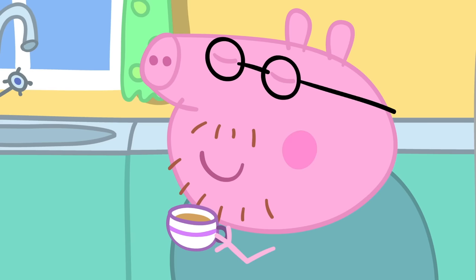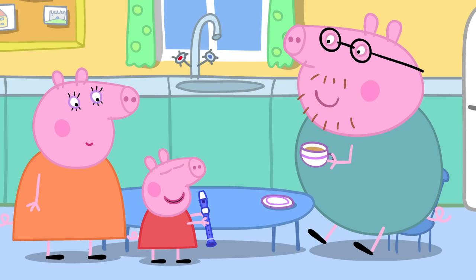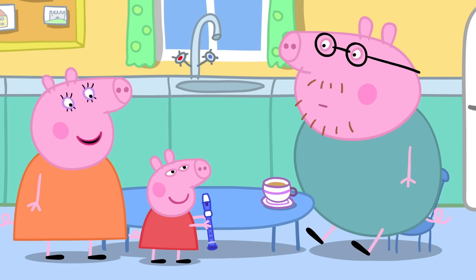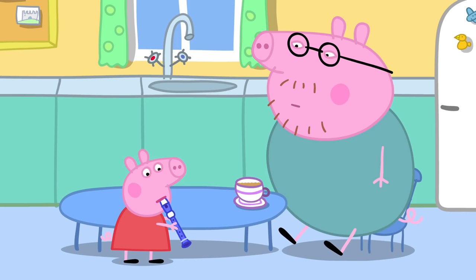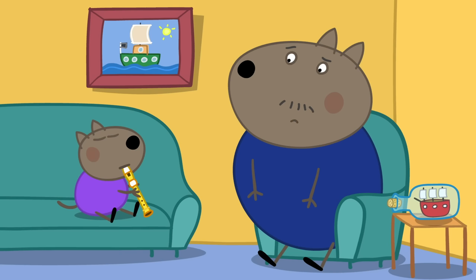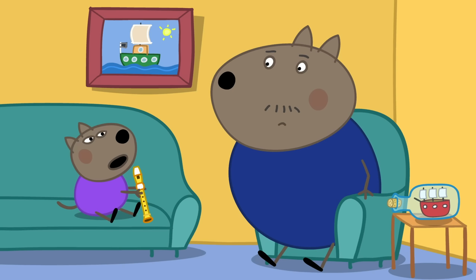Oh! Somebody is learning how to play the recorder. Yes, Daddy. Madam Gazelle said I have to practice. Oh, yes. Practice makes perfect. Will you help me? Of course Daddy Pig will help you while I do some work in another room. Susie is practicing too. Yes, that's it. La, la, la, la. Very good, Danny. Shall we call that a day? No. Madam Gazelle said I had to keep on trying until I get it right.